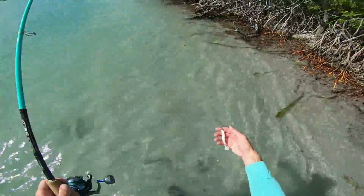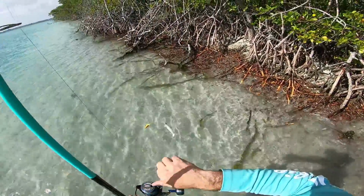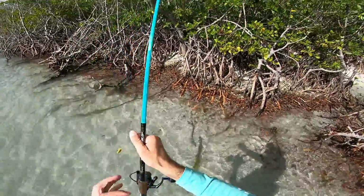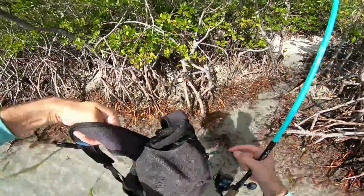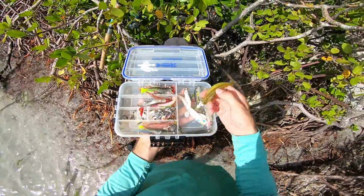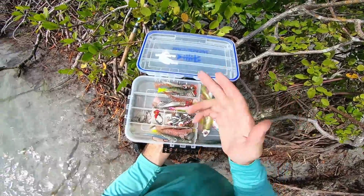All right, so we just took about 30 casts, and about 10 minutes later, we had a couple bites on this little swim bait, but I just think with all the current and a little bit of wind, it's hard to fish it effectively, so we're gonna try and throw on something different. All right, let's see what else we got that would work. Could try FishAholic finback. That'd be good for like snooks, jacks, maybe some big reds.